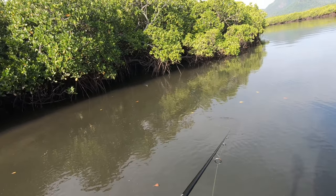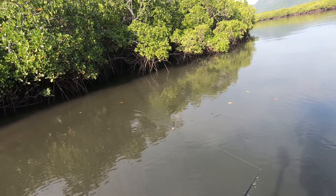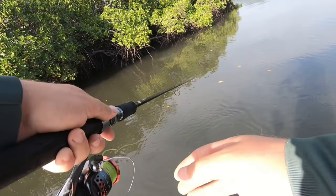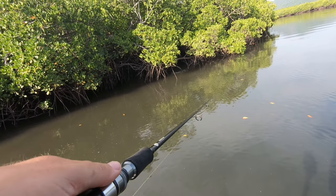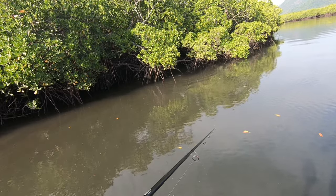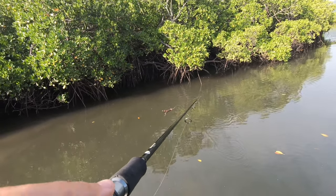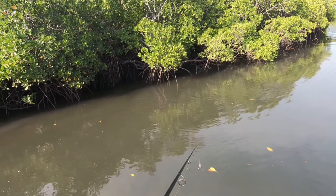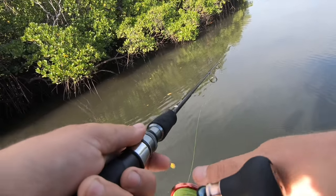That boy was. Oh, that's a jack. That was a pretty half-assed attempt, if you ask me. Nope, just spooked a couple. There's one in there, I reckon.